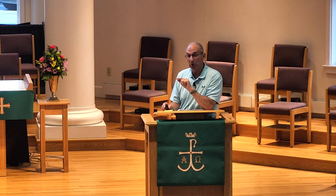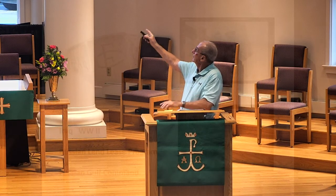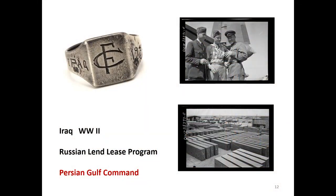So when it got up to the Persian Gulf, then roads had to be built, railroads, tunnels, tracks laid, trains had to be brought in. So it was quite an operation. The boxes you see at the bottom right are airplanes. Totally disassembled, put in crates, and shipped over there, and they have to be put together. You've got to have trained people, mechanics, to put those together, tested. The Russian pilots would come down, get the planes, fly them up, and use them in the war against Germany. So it was quite an operation called the Persian Gulf Command.